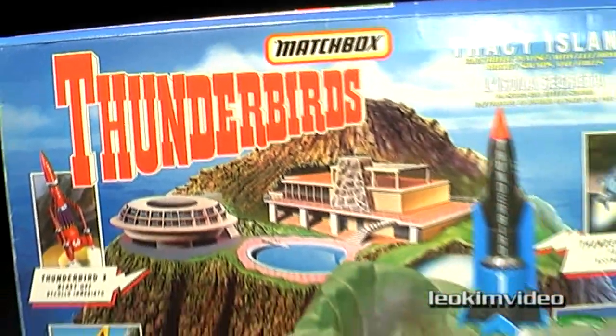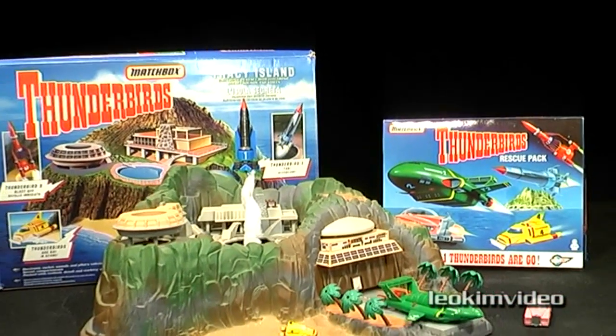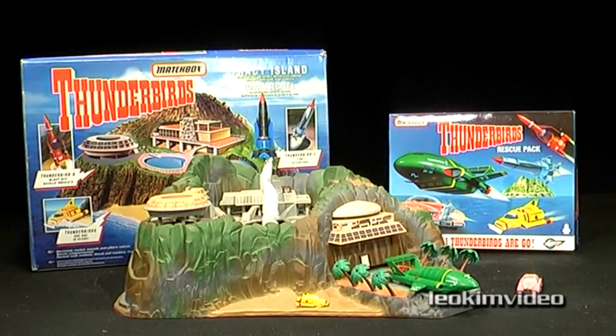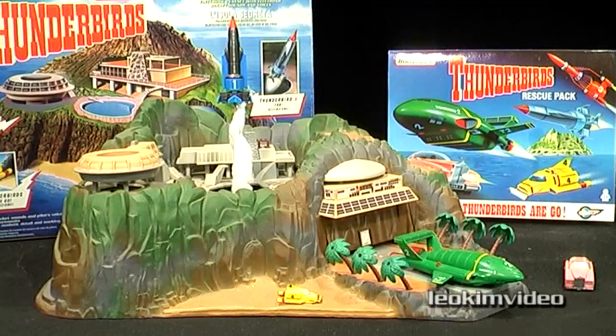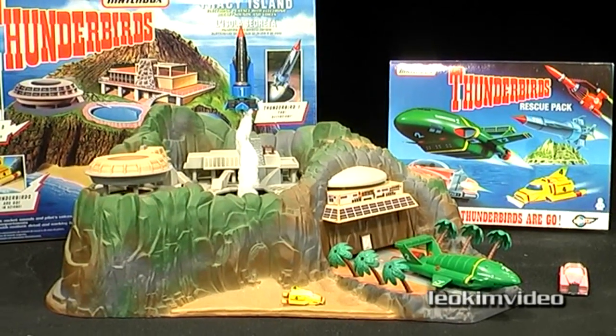Well, I hope you liked my little insight into these two sets, which are sort of a married pair, because really if you've got the Tracy Island you need that rescue pack. And as you can see, I really enjoy fantasizing that I'm playing with those Thunderbirds toys. Oh dear, it's like being a kid again.